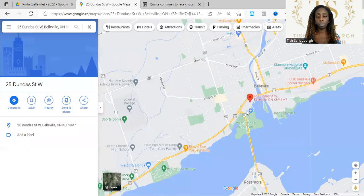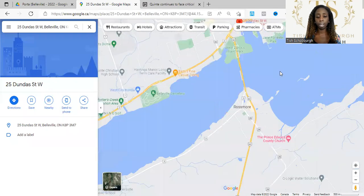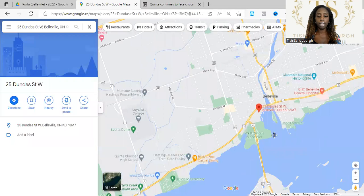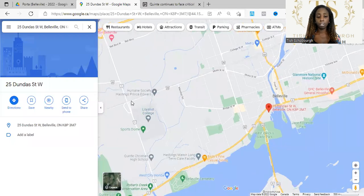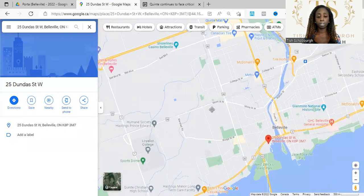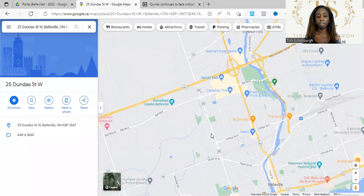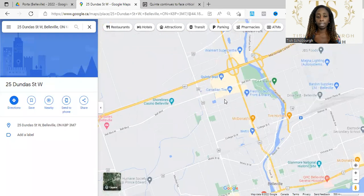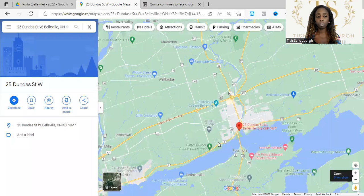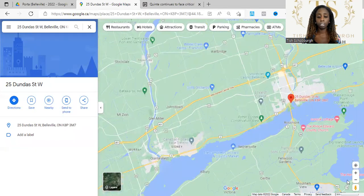And then I do want to show you the area. So again, it's at 25 Dundas, and then this is where Prince Edward County is. So all there is to do there. There is Loyalist College. This is close by, not too far away. You have various amenities, your Metro, restaurants, Freshco, the Quinte Mall, Canadian Tire, Walmart. And then, of course, this is Highway 401. Okay, so really great location.